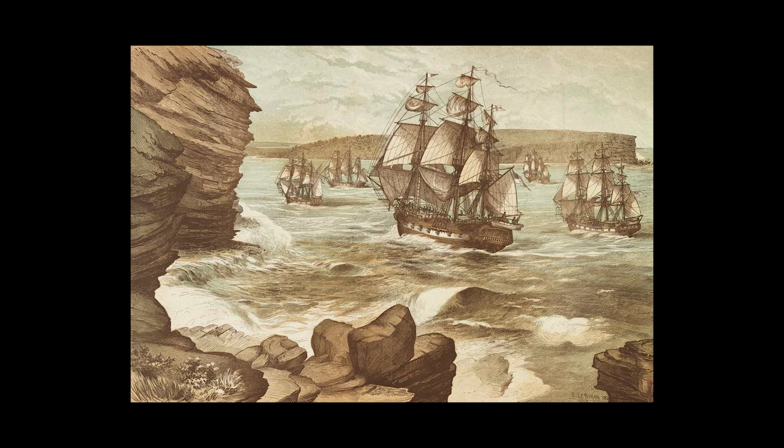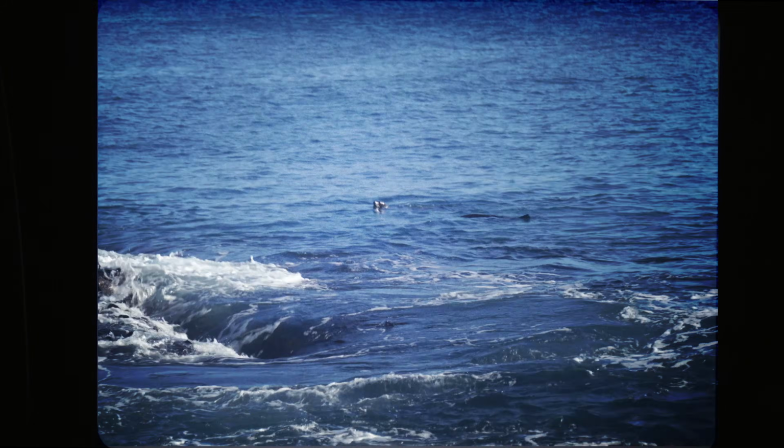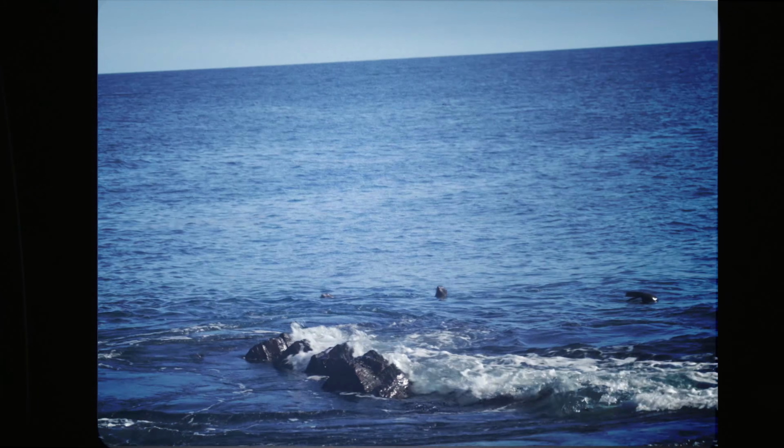Soon after the first fleet landed in Botany Bay in 1788, boats were arriving to hunt whales off the coastline of New South Wales. With this came the discovery of seal colonies with their valuable skins and oil, and the Australian fur seal was the most prized for its pelts.